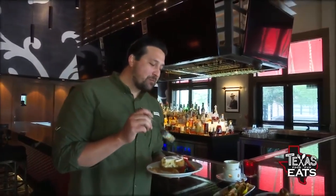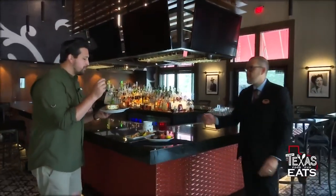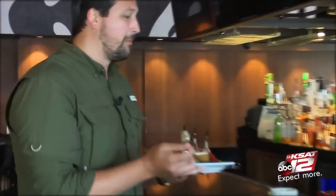Wow. It's got a little sour bite to it, but then you have all the fruit on the side, so it's gonna be that nice sweet little contrast to this. This is killer.